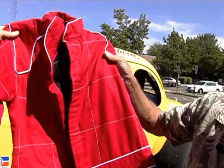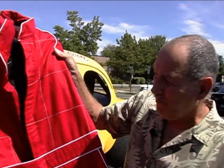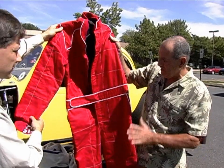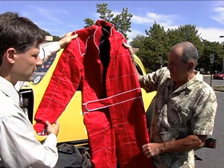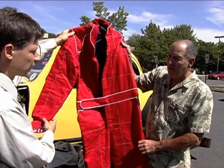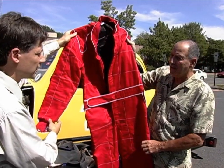What a difference between the two. And so in a matter of just a couple decades, they went from these... The burn time that you can stay in a fire is probably 7 to 10 seconds with all this gear on. Really? It doesn't sound like a lot, but it's crucial.